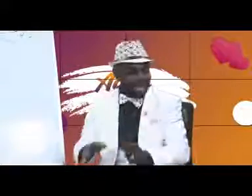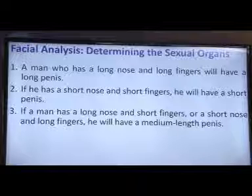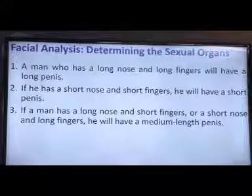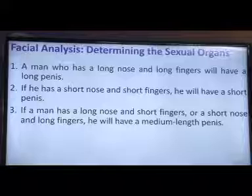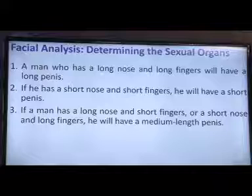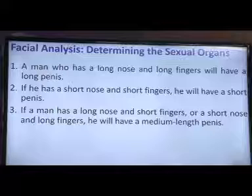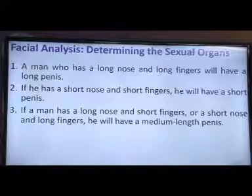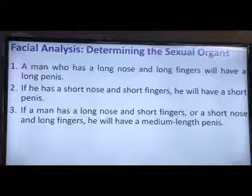Now, when we come to the third one, we are saying that if the man has a long nose and short fingers, or a short nose and long fingers, the man would definitely have a medium-sized phallus. Understand that. If it is big, it is large. If it is small, it is medium. But if the nose is extremely small and the lips are also extremely small, it means the man is small size.